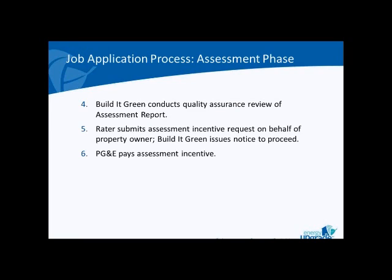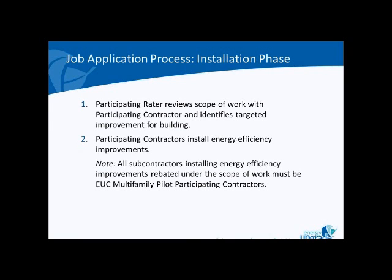Build It Green will then conduct a quality assurance, or what we call a desktop review, of the report, and then the rater submits a request to pay the assessment incentive. On behalf of the property owner, we issue a notice to proceed, and PG&E writes a check that pays the assessment incentive. For this pilot program, the property owner may sign over the actual PG&E check to the rater to pay the rater if they wish.